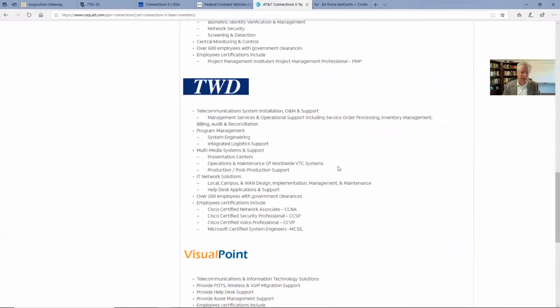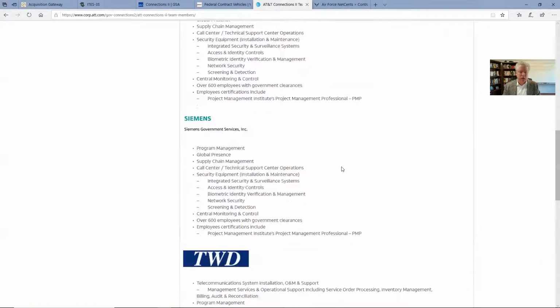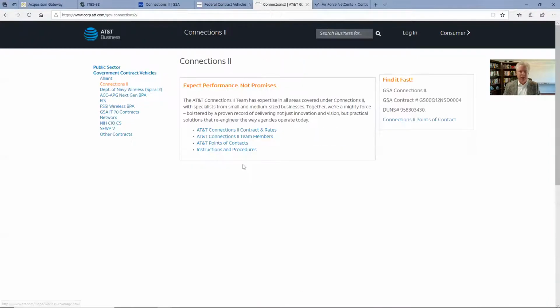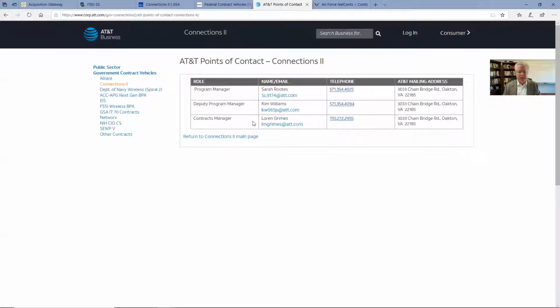So some of these guys are actually large themselves. But in order for them to win the connection contract, they teamed up with these 5 other firms. That doesn't mean they're the only firms that can be on there. It just means they were the primary players. Let's go back and look at the points of contact here. So main points of contact, there you go. It's exactly what we're looking for.